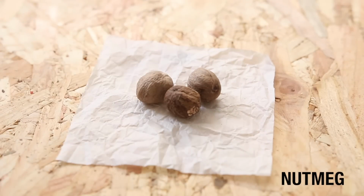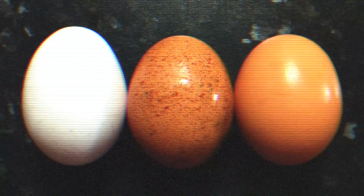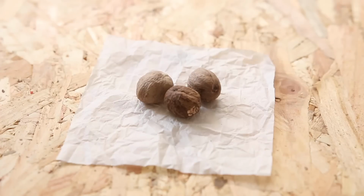Nutmeg. Usually sold as a whole nut, nutmeg has a woody and lemony flavor. A little nutmeg goes a long way, and in fact, it's even toxic if you use too much of it. Like seriously, it's toxic. Eggs love nutmeg, and it's essential on custards and white sauces like bechamel sauce.